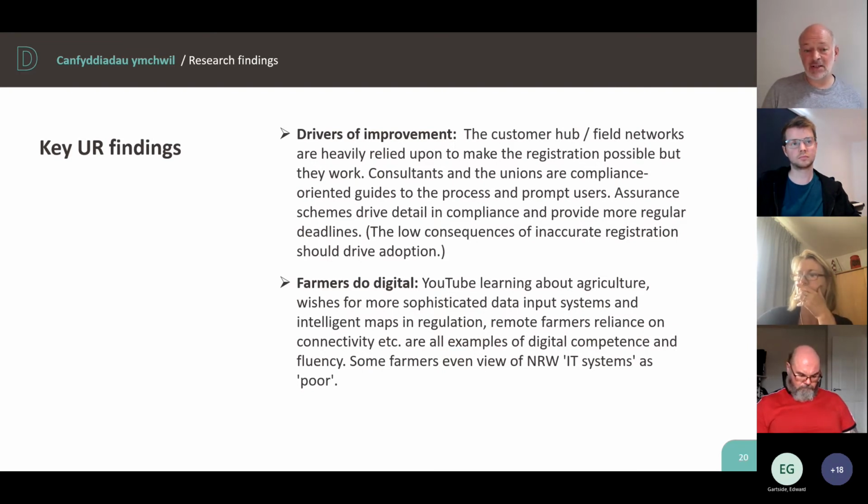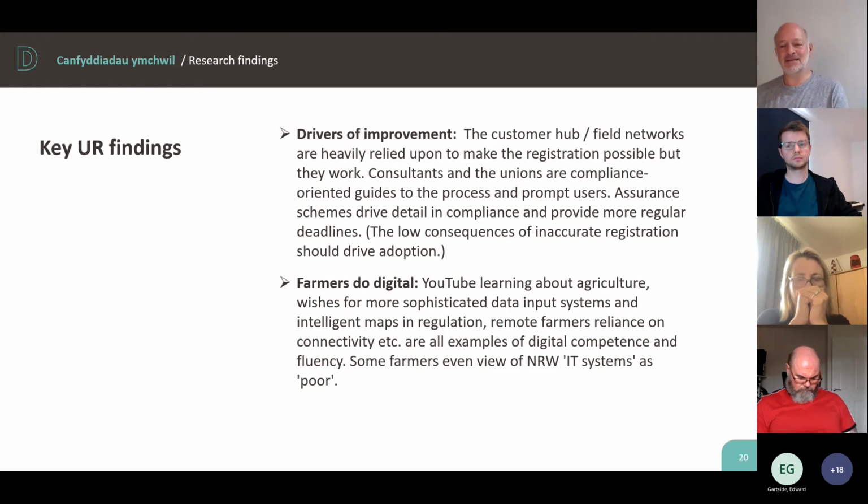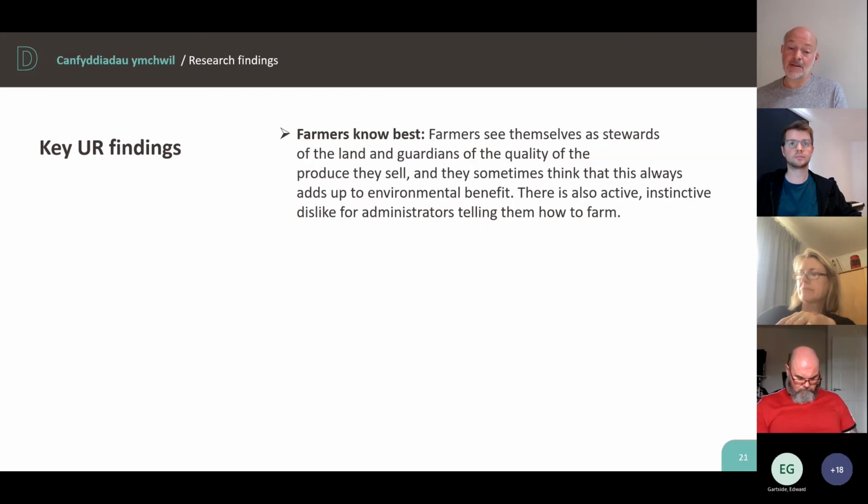Remote farmers rely increasingly on connectivity and come to expect it, bandwidth permitting, and there's a rich culture developing around that, and certainly fluency. And some farmers have a dim view of the slightly poor IT systems, as they put it, that are in place at NRW. Because obviously, if you are a reasonably competent digital user, you compare what works generally with what works less well. And there were situations in which NRW was found wanting by farmers.